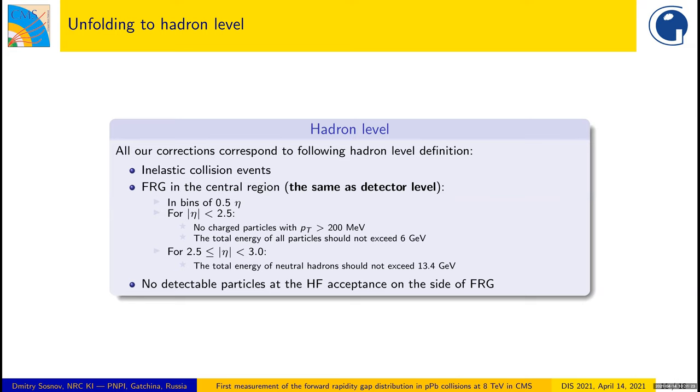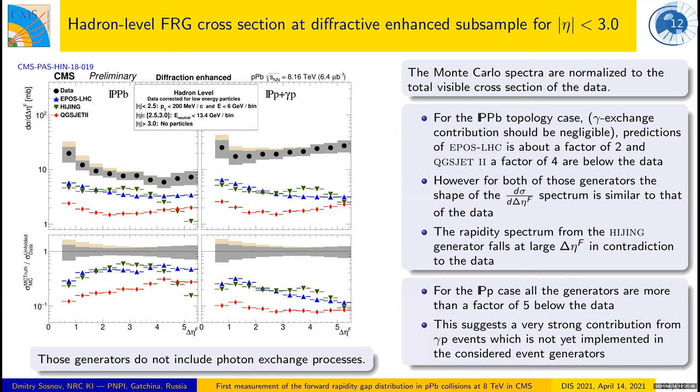After all our corrections, we correct to the hadron level shown on page number 11. The main point is that we have the same requirements on the generator level that were on detector level. And on page number 12, you can see the hadron level cross section for the diffractive enhanced subsample.